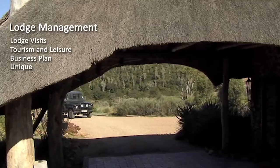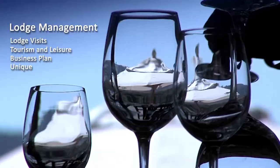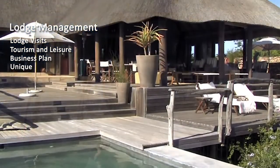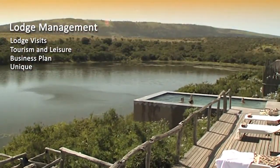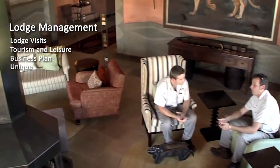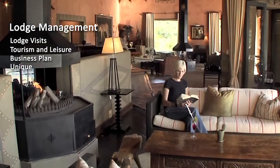Hi everyone, I'm Megan Sharrock and I'm the minor coordinator for Lodge Management. We offer Lodge Management in module periods 1 and 3 in South Africa, and what makes this minor really unique is that the game lodge industry only belongs to the African continent and originally started in South Africa. So we get to take you on some really exciting lodge visits in and around the area of the Eastern Cape. And we also offer this minor to many students from different backgrounds.